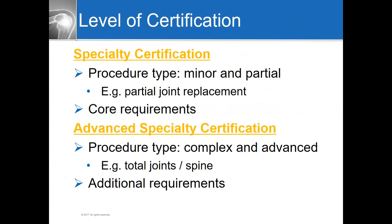Now, this certification product actually has two levels of certification, so let's talk a little bit about both of them. The basic level is just the specialty certification, which essentially, and I'm going to hit the high points here, is more by procedure type, so it's minor and partial procedures, such as partial joint replacements, and essentially expects core requirements in this specialty to be fulfilled. The second product, which is the advanced specialty certification, also depends on procedure type, but these are going to be more complex and advanced procedures. And now we have plenty of them in total joints being done, as well as many complex spine procedures, and other joint procedures as well. And there are many other additional requirements in the advanced specialty certification, which makes everything about this rise to a higher level within your facility. We could get the next slide, please.